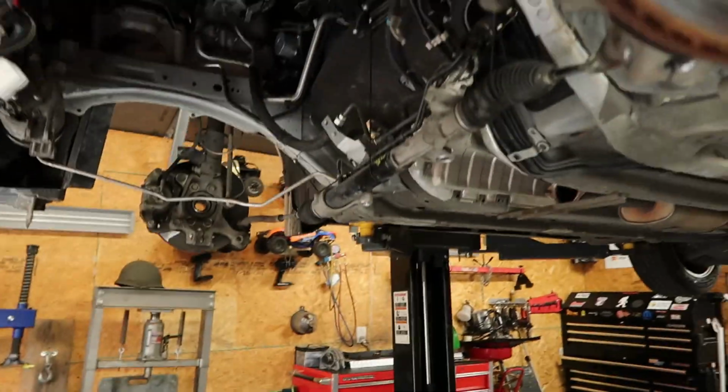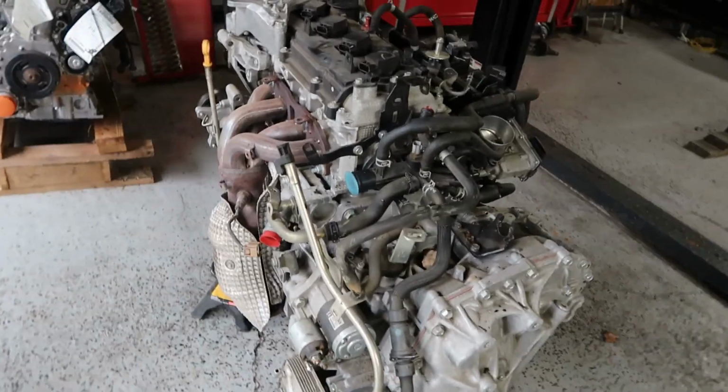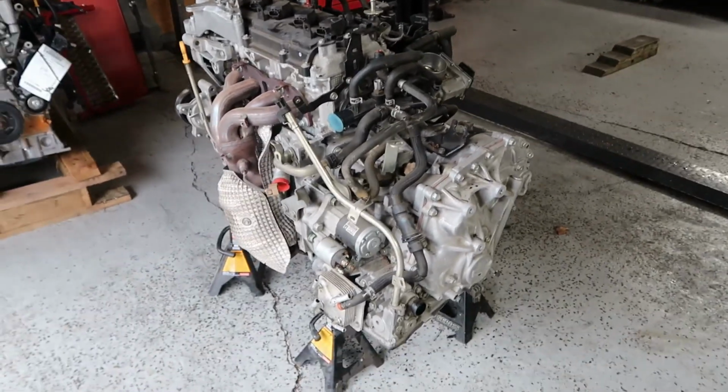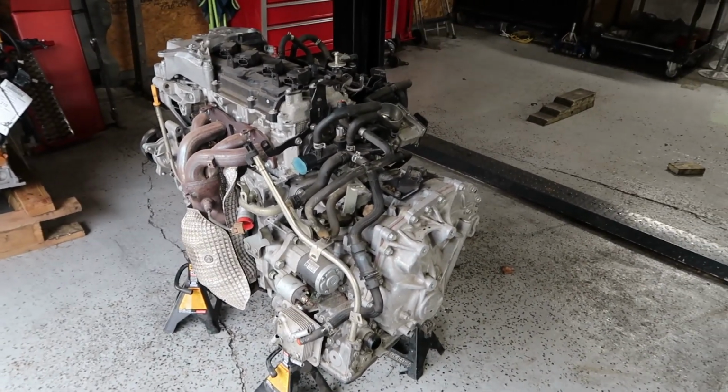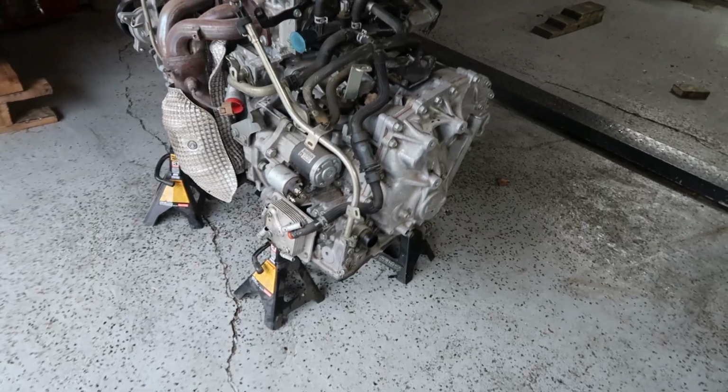Okay, got the car up off the engine on jack stands. That wasn't too bad. The only thing that's going to be a little difficult is lining it back up in the exact same spot to go back inside, since these are actually on stationary jacks. But it is what it is. It won't be that bad.